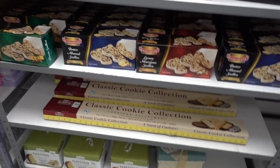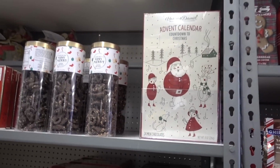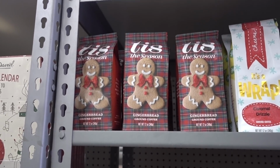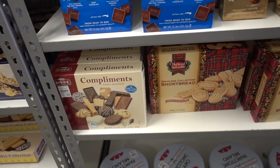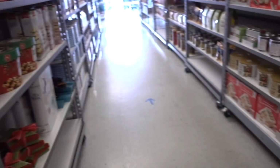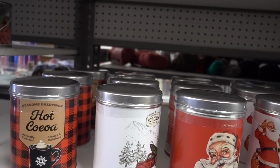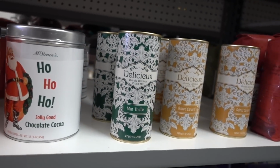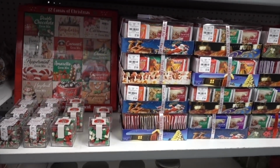I have the Christmas treats. Ooh, a Harry and David advent calendar. It's kind of cute. This gingerbread ground coffee, I don't think I would care for that. Confused my brain too much. It's a pretty tin. These cocoa tins are pretty. Teas.